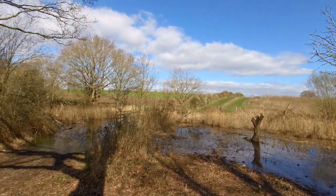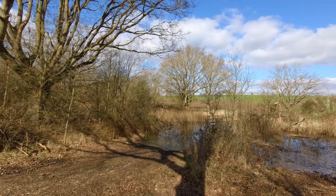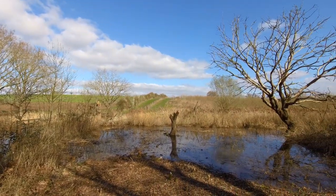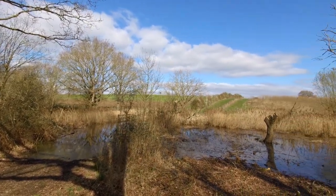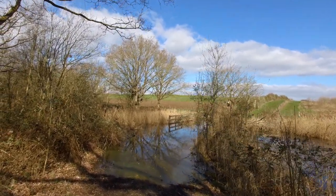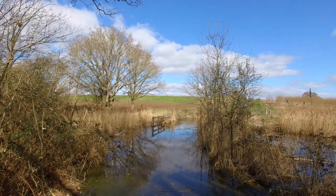Well, this is a bit disappointing. I was just going to go down to the Margaret hide, and unfortunately we can't get any further, because as I was saying just now, this whole area is quite flooded, and it's flooded significantly down beside the kingfisher hide here, and as you can see going down to the Margaret hide. So that puts a little bit of a damper on things, but no worries.